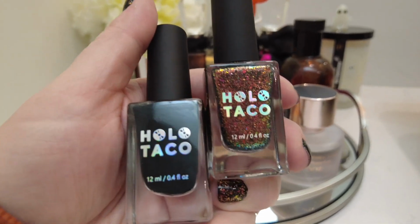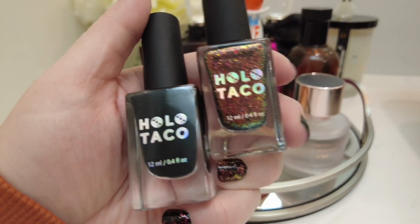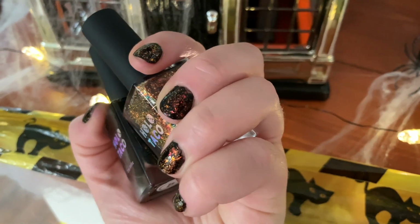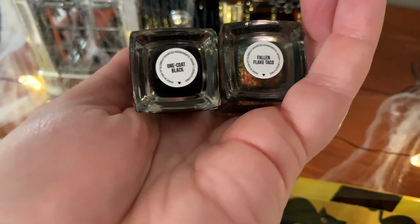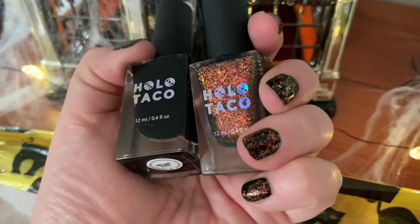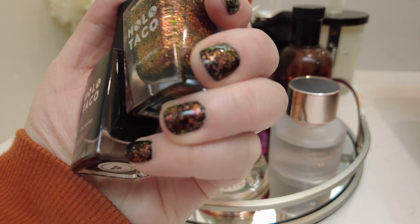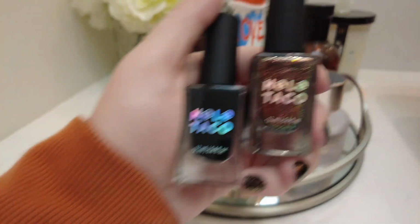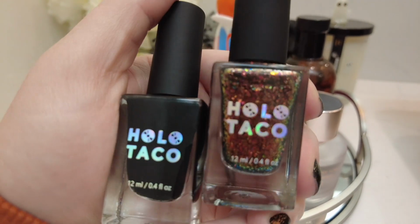On my nails today, I have from Holo Taco two different colors. Well, technically one is a creme and the other is a topper. The creme is Holo Taco's One Coat Black, which truly is one coat of black polish. That's all you need. And then the topper I have is called Fallen Flake Taco, and that is one of their newer colors, and I absolutely love it. We are in fall here in Canada. I'm wearing an orange sweater. I'm definitely embracing the fall colors. Absolutely, and I love it.